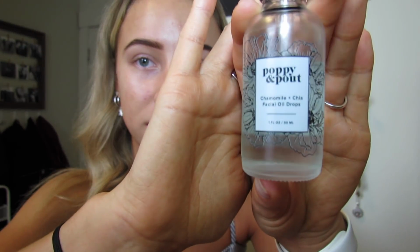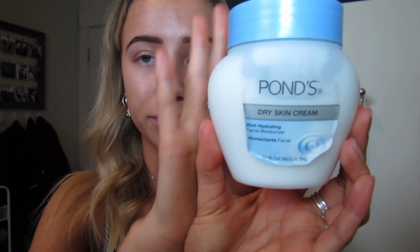This is going to be part of my skincare routine video that I'll do, but I use my Poppy and Pout Chamomile and Chia facial oil drops, and these are great for prepping the skin. It helps keep you moisturized and it also calms redness, so this is really good to put on in the mornings. And then I also use my Pond's Dry Skin Cream. It's a rich, hydrating facial moisturizer.